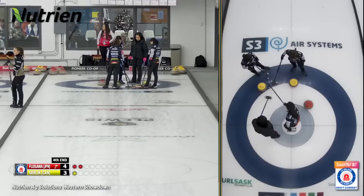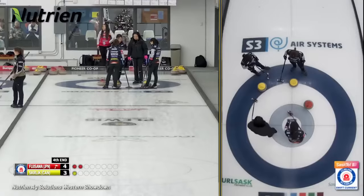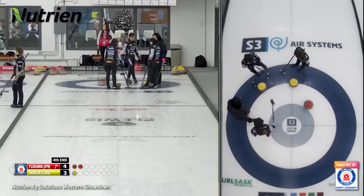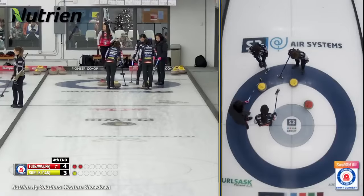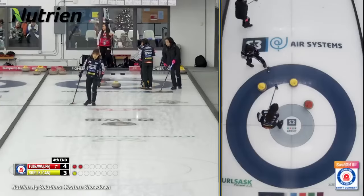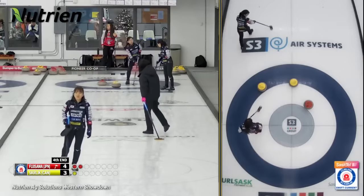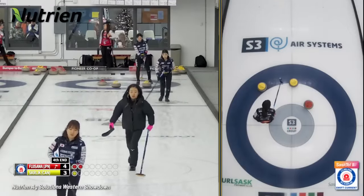Sure. They're also looking at line 2 right now, removing the outside stone, line 2, and kind of daring Scarlic to either make a hit and roll or a double, or else they are going to have a chance at 2 points, which being up 1 point in the fourth end, 2 would be really good right now. 2 is always good.